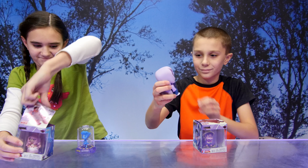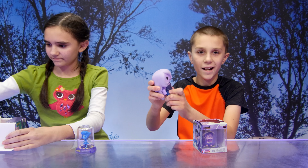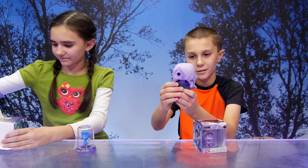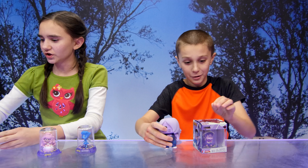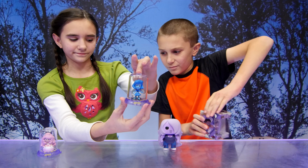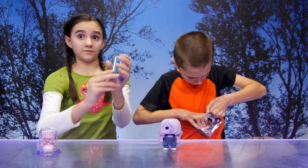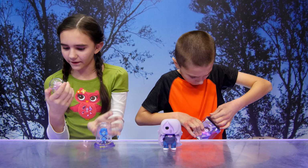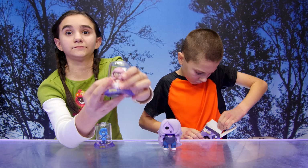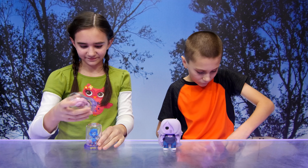Oh, look at Amethyst. She's super cool. She has an articulating head, too. Articulating head? Yeah. I said that wrong. Oh, look at Lapis. So cool. I like that she's all blue. Yeah. This one's very, very cool blue. Pink. And Rose, she's very pink. It's a pretty shade of pink.